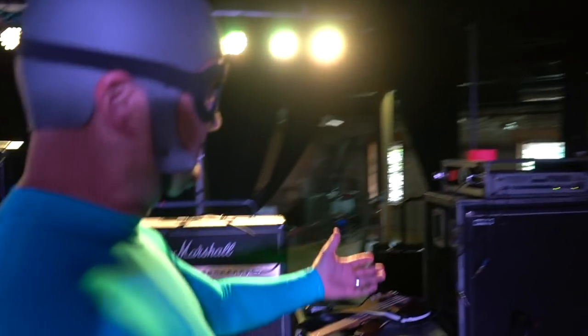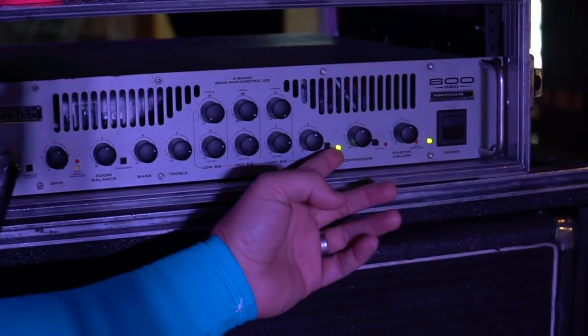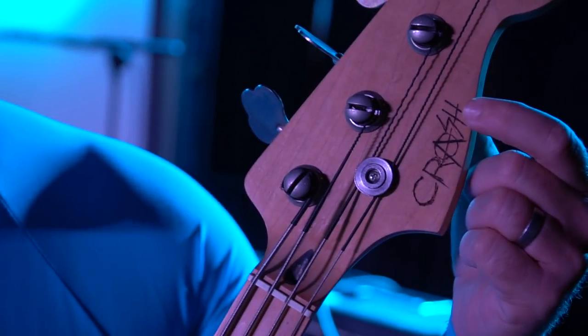Let's go over to this side of the stage, shall we? On this side of the stage is Crash McLarson's rig. Look at these fancy lights. One, two. That means it's on and ready to play. This is Crash's bass. Look, it says Crash, Crash.